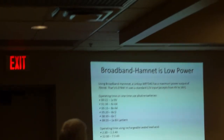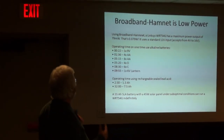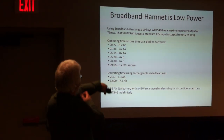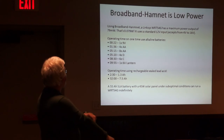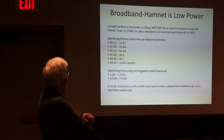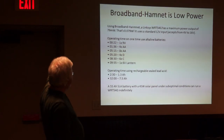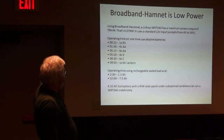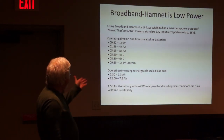Again, like we said, it's very low power, and somebody actually sat down and did testing on these things, and they do have a maximum. The maximum power output is 79 milliwatts, so obviously not much. It accepts from 4 volts to 16 volts, but here's just an idea of what you can run one of these things on. Even 4 AA batteries, you can get about an hour and a half. Obviously, a 55 amp hour sealed lead acid.